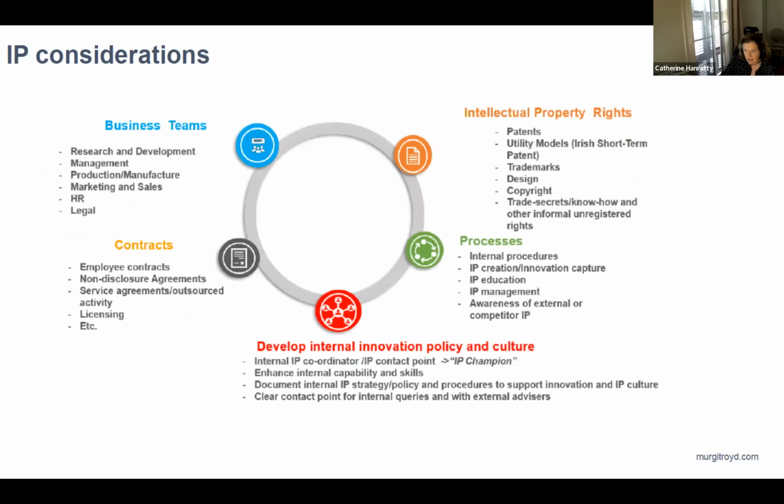So this slide looks a little bit at how the IP strategy maybe fits in terms of an overall business. A business may have business teams, research and development and marketing, which will no doubt impact on timelines for IP processes as well. For example, if a new product is developed, patents may need to be filed before production. Again, further steps may need to be taken on the IP side before marketing and entry into the sales marketplace. And then it's just a little bit of summary of the IP rights, the kind of processes that can be considered internally.